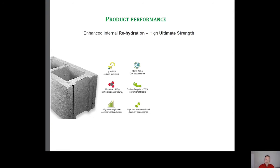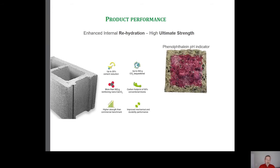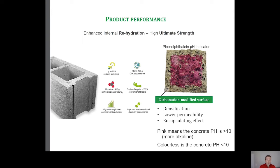So again, there's some other product performances. You reduce some cement. You're sequestering carbon dioxide in there. But some people ask, how do you actually know? So I'm going to probably murder this pronunciation, but phenolphthalein is a pH indicator. What you can actually do is squeeze that on or soak your block with it. And anything in the concrete that turns pink is going to be higher on the alkali side. Anything that's less than that is going to be just a typical brown or a concrete color. So the point is it's showing you that you're getting an outer layer of protection around that concrete unit, which is what we call a carbonation modified surface. That's where the CO2 actually sequesters into the concrete units themselves and embeds in.